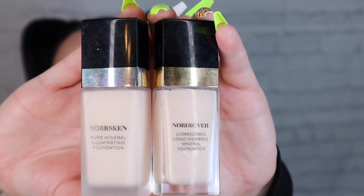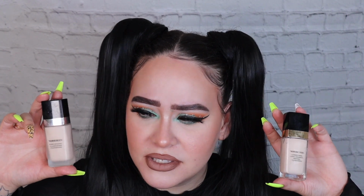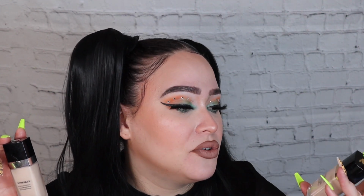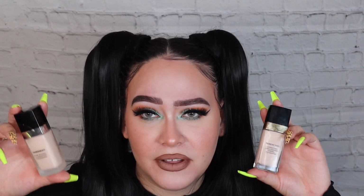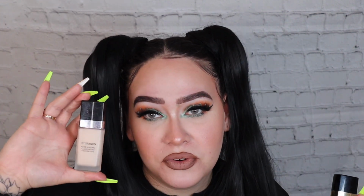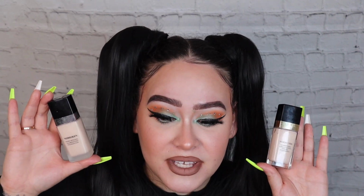These are made by a Swedish makeup brand. And I love both of these equally. Okay, so the Nordic Veil, this is more of a long wear foundation, and is more of a natural satin finish. The Nordic Skin Pure Mineral Veil is more of your dewy medium coverage. They're both buildable.